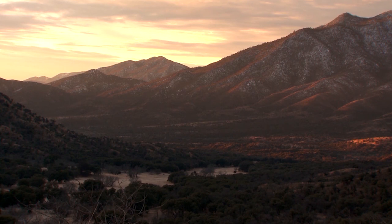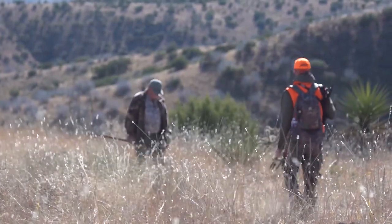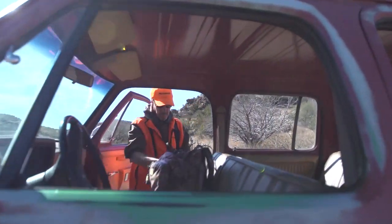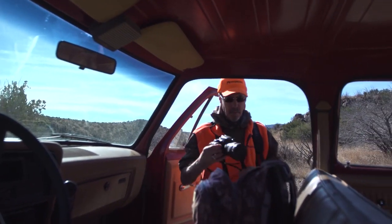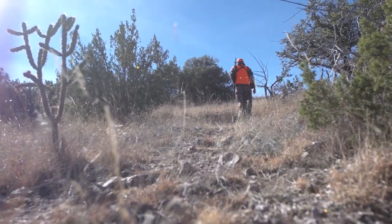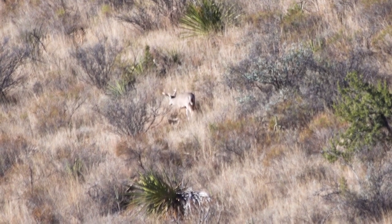Bucket lists are a common practice across the deer nation. For some, the lure of an elusive species has a strong pull. Gordy Cron's list includes the Carmen Mountain Whitetails in the rugged area of southwest Texas. He's always wanted to do it and knew it was possible only if he could handle the rough country. This is a big bucket list deer for me.